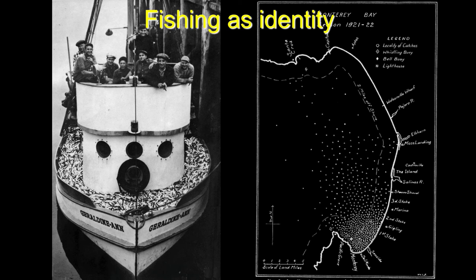Huge industry. So here you see this boat coming into dock. These boats would go out and come back maybe three times a day, and it's just loaded with fish. I mean, a massive biological resource. Incredibly productive waters here off of California, and these fish are responding to that, and these fishermen are responding to those fish in turn.